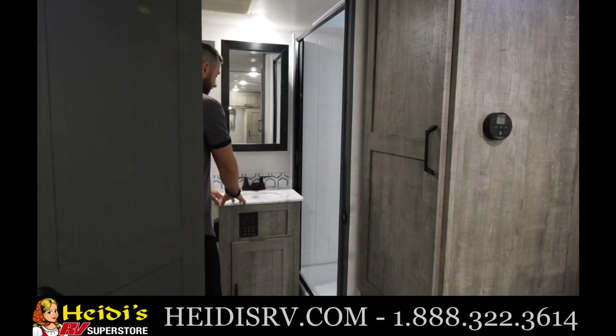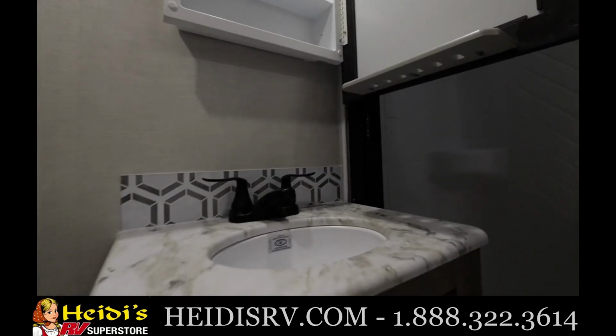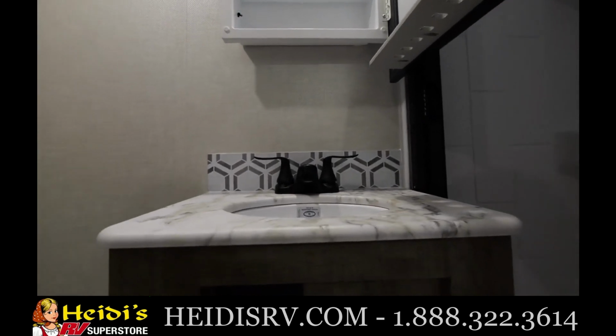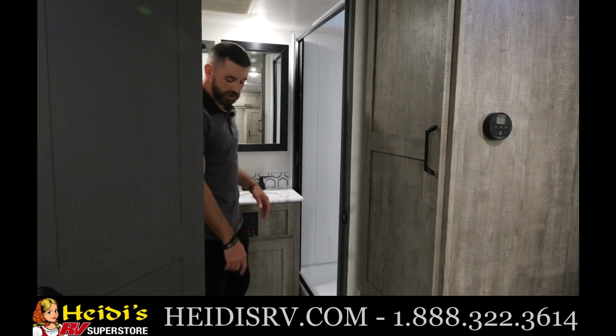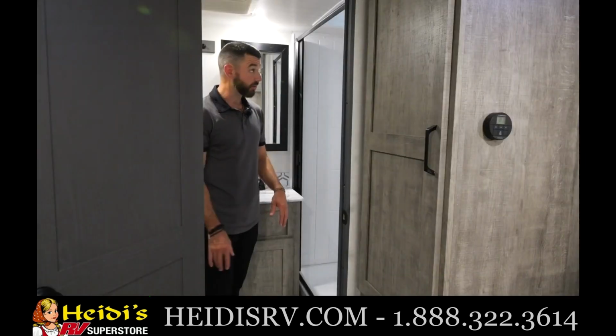You've got Surfex countertops here. That's one thing I did not mention in the kitchen area. You're going to have Surfex countertops throughout this entire unit. No T-mold, scratch, stain, and chip resistant. You've got a nice size sink here and also a nice residential backsplash as well. You've also got a toilet paper holder here that you're going to see around the corner.